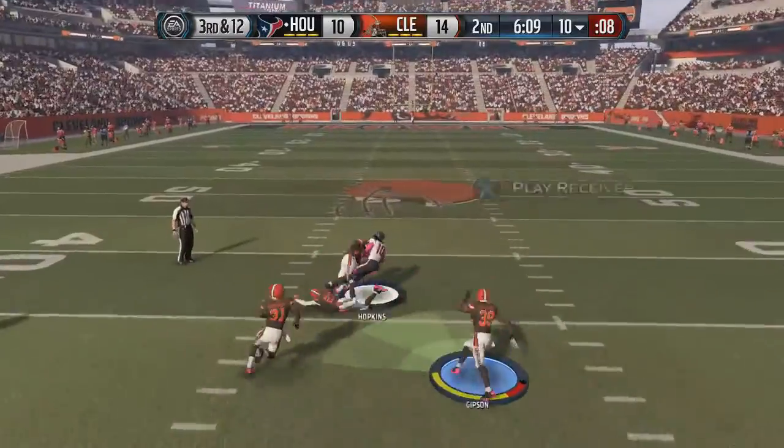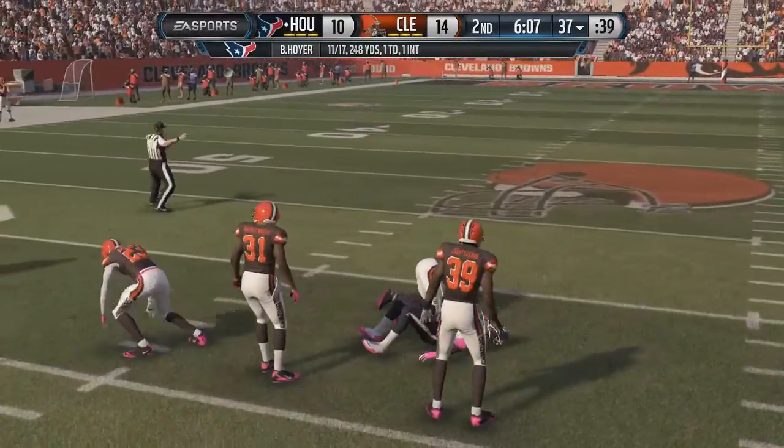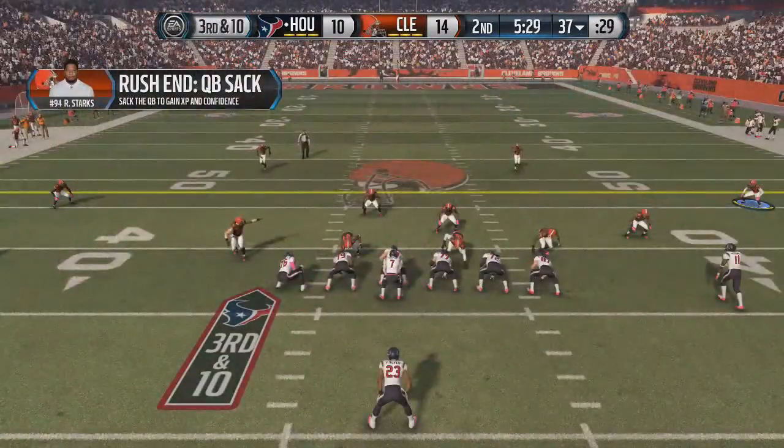He's going to go over the middle, and that pass is going to be caught by Hopkins. I don't know why Gibson didn't try to intercept that. I did hit the button. He just didn't go for it.